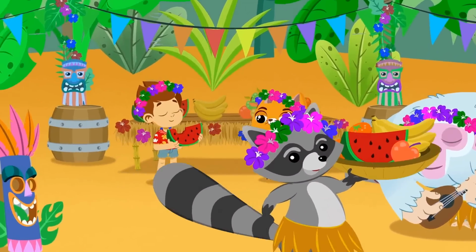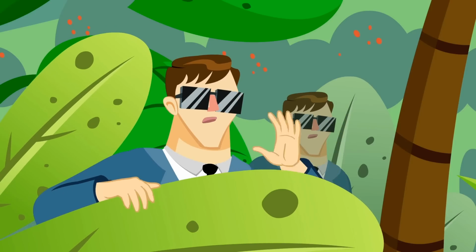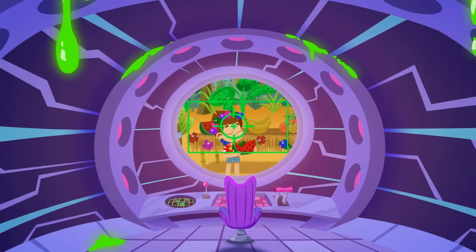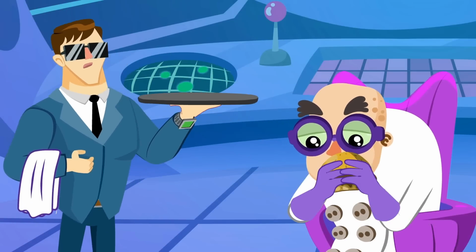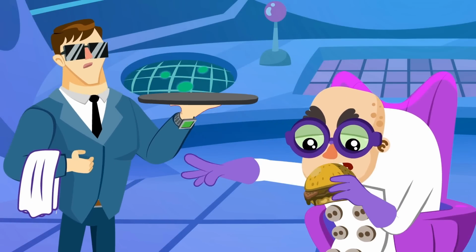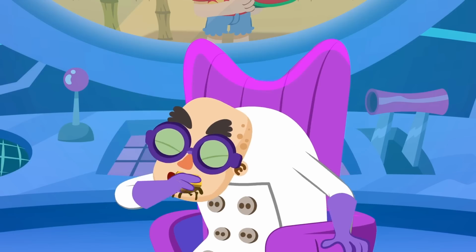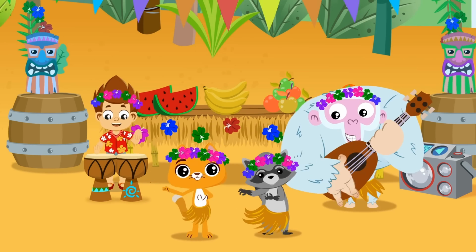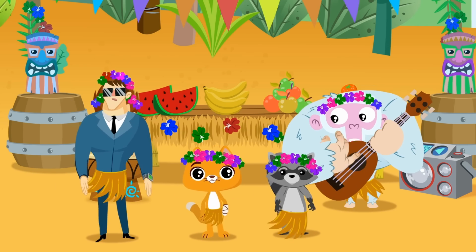Today, we're having a Hawaiian party. What a great plan. Music, friends, a nice piece of fruit, and... Minions? Of course. Dr. Spooky couldn't miss it. Yuck! What a nasty, greasy hamburger. Of course, a new evil idea. What? A dancing minion? Is this your plan, Spooky? Ha ha!